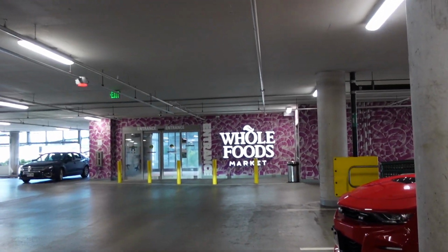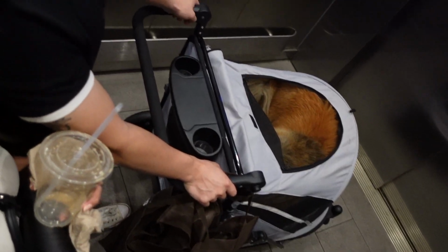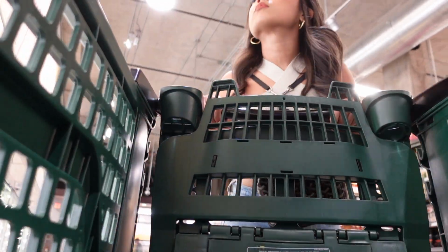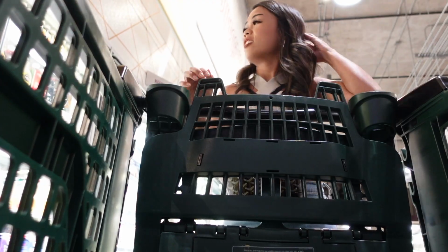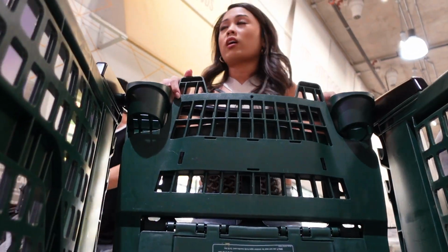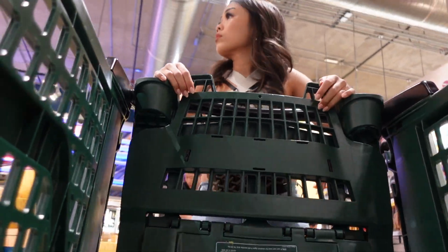Whole Foods time. Hello. Hello. Got our little chow chow in this crate. Finally back home, we are gonna spend the rest of the day doing chores and meal prepping and eating some Thanksgiving leftovers.